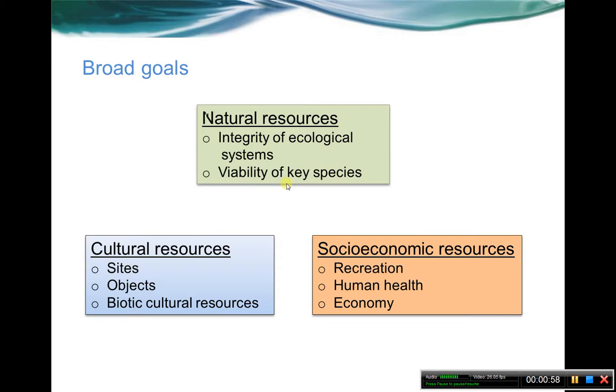A reminder about the broad goals of the cooperative. So we have these three pillars here: the natural resources, the cultural, and the socioeconomic resources. Within the maritime forest, we're particularly going to be talking about the natural resources side of things. And at this point, it's really all about the integrity of the ecological systems. So there's also a caveat that at some point, if the integrity isn't enough, we may need to think about the viability of certain key species. But at this point, the indicators are really all about integrity of the ecosystem.